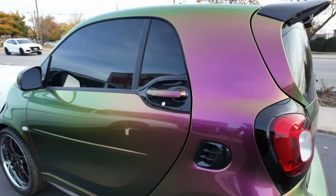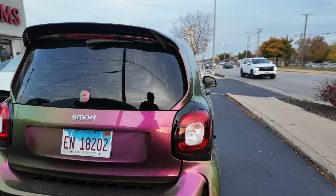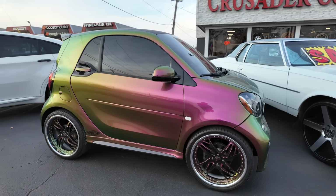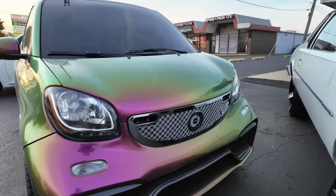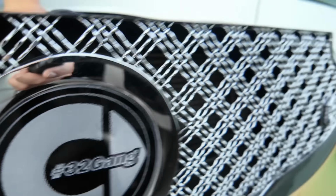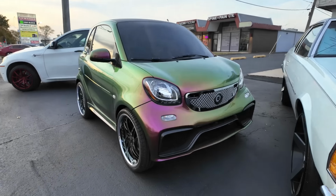Oh, it's locked. Flipping colors. Custom painted by PC. Don't forget the Tierra grill, triple mesh, and it lights up, guys. See that? 32 gang. Made by Tierra grill. Thing is dope.